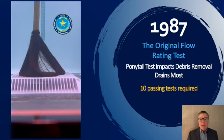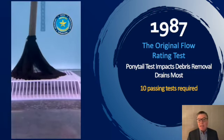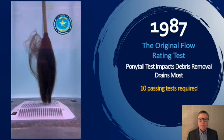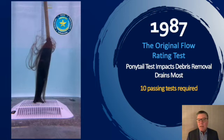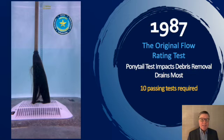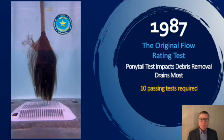Now, this test has to be conducted 10 times for every flow rating you see, whether it be floor, wall, different pipe sizes, all of that. So each drain cover has to pass this 10 times.